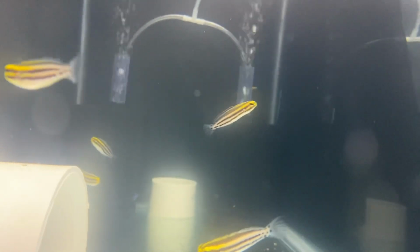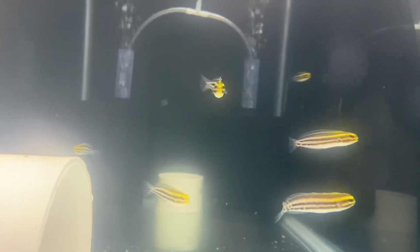They pair well with most fish for the simple fact that they are venomous. So they can defend themselves very well with a little bite. Any fish that tries to pick on them will definitely think twice.